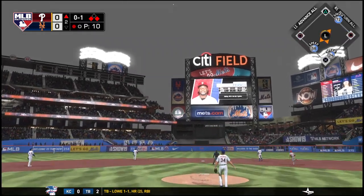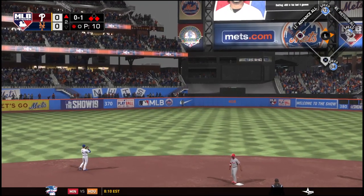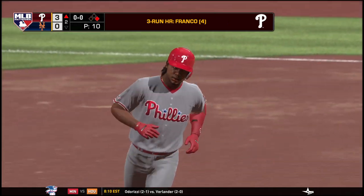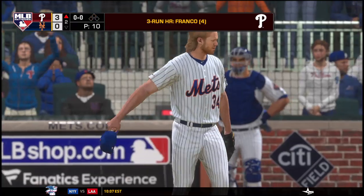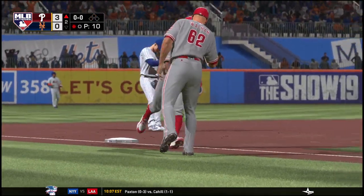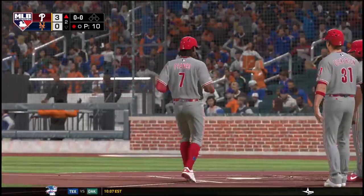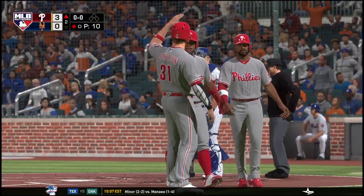High in the air, carrying well out to deep center. Ranging back is Davis. Still ranging back. And goodbye. This one ain't coming back. So a 3-run blast to deep center here. 4th home run here in the early going. And the Phillies open up a 3-0 lead.